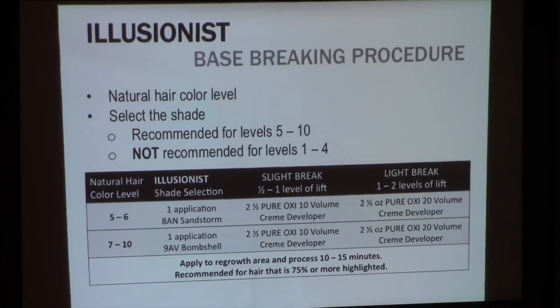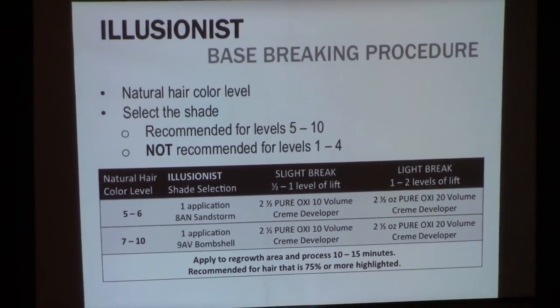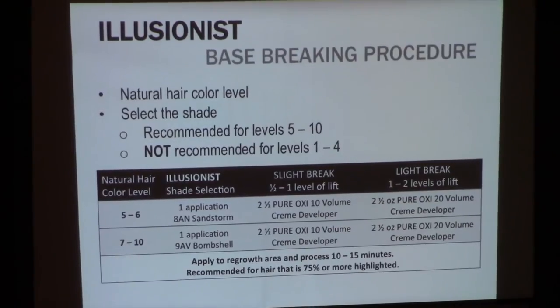It's going to give a softer look when you're highlighting. A lot of people think they always look like they have roots, no matter if you just did it that day. And so softening that root area, I wanted to ask them, how many of your customers do base breaking? Not a lot.